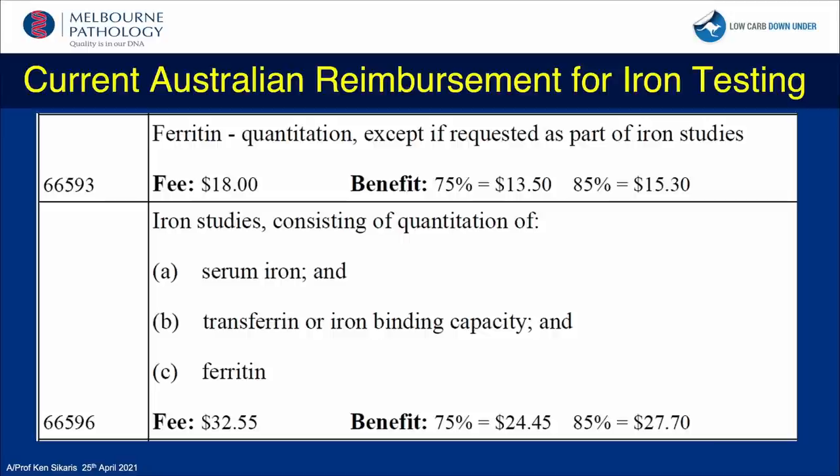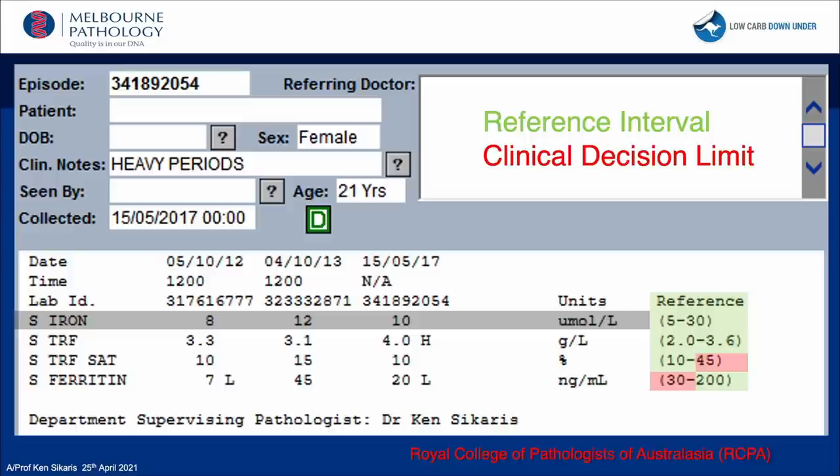So here is a 21-year-old lady with a full iron panel. She's got heavy periods, and so they're wondering about her iron status. Now, the thing that I want to draw your attention to is over on the right, the reference intervals, the cutoffs. How do we interpret what's normal? Well, the reference interval in green is what's seen in apparently healthy people. So that's focused on health. Whereas the numbers in red there, the saturation of 45 or the ferritin of 30, they're not what's usually seen in the population. They're determined clinically to say that's the point at which disease appears. So they're not reference intervals aimed at health. They're clinical decision limits aimed at disease. So there's a difference in those cutoffs, which we'll discuss during the talk.